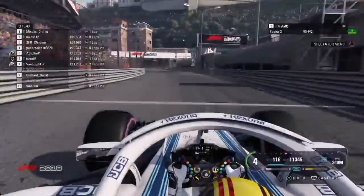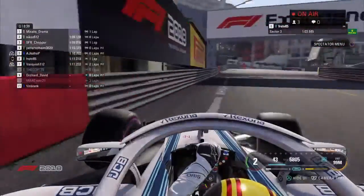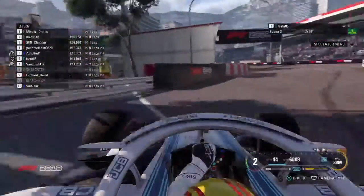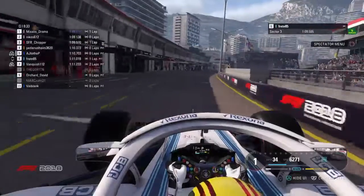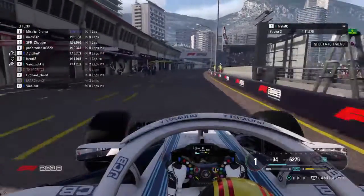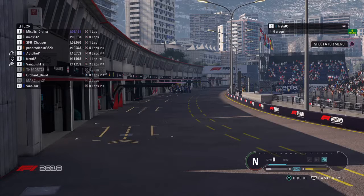Very close there between the two Greek drivers. I want to say Greek, I hope they're both Greek. Pedal Solheim is in P4, AJ in P5, and Threaten in P6 ahead of his new teammate, Vanquish in P7. Orchard David has yet to set a lap. He's currently sat on the wet tyres, and Vin Bank hasn't managed a lap either. Here's Chopper.